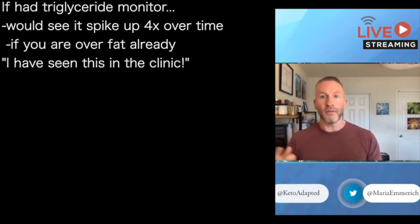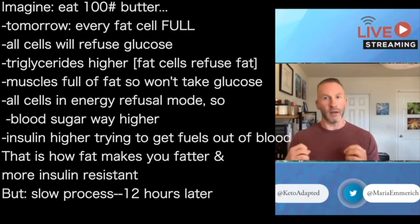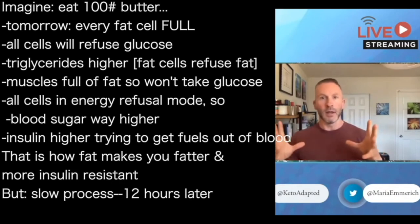I've seen extreme triglyceride excursions in people who are eating a lot of fat. We get these crazy numbers in the clinic. If you had a sensor that showed you your free fatty acids and your insulin and your triglycerides at all these time points, you'd realize, oh, hey, when I eat refined fat, the next morning I'm way worse metabolically. Do a thought experiment where right now you eat 100 pounds of butter, right?